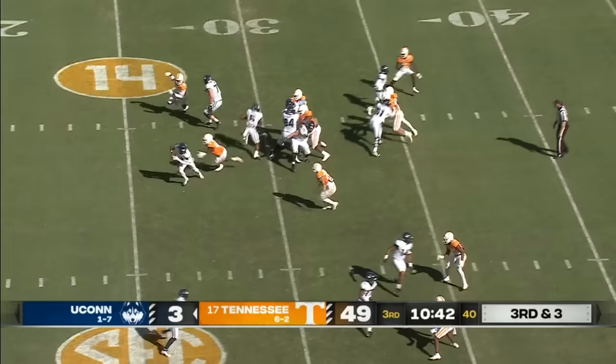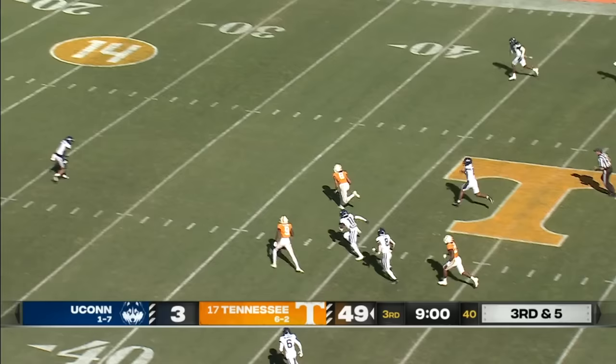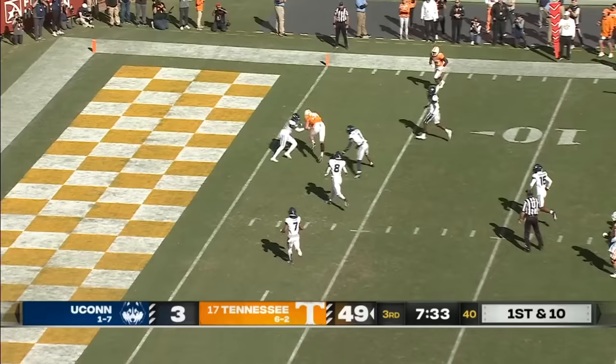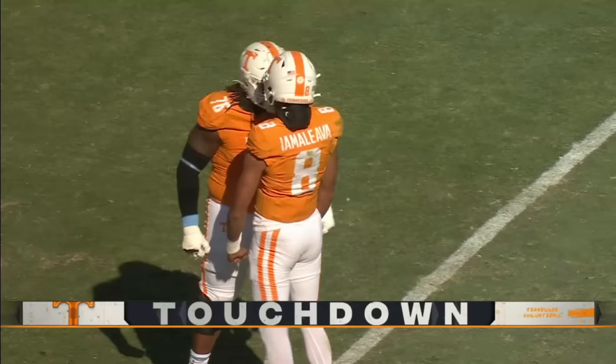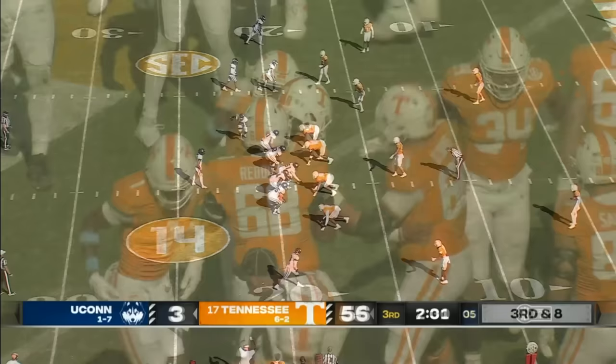They hit Buckman with it, but then Buckman is hit immediately. Maybe bringing a little pressure. They come with six-man pressure. First down and more. Iomaliava. Nico over the middle to Castles. Touchdown. The first passing touchdown for Nico Iomaliava in a Tennessee uniform.